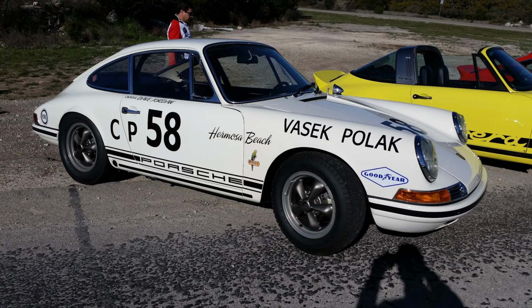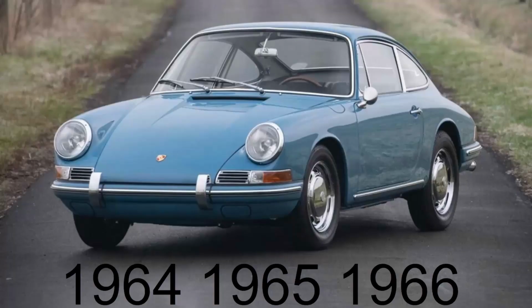Next, we're going to jump into individual years and the trim levels that were offered and some of the visual indicators for which trim level you're looking at. And I just want to say that this is in no way a comprehensive list of exactly what these trim levels are. Cars could have been optioned in many different ways. So for 1964, 65, 66, there's only one trim level. It's just the 911. So if you can identify the year, then you know it's a 1965 911, for example.